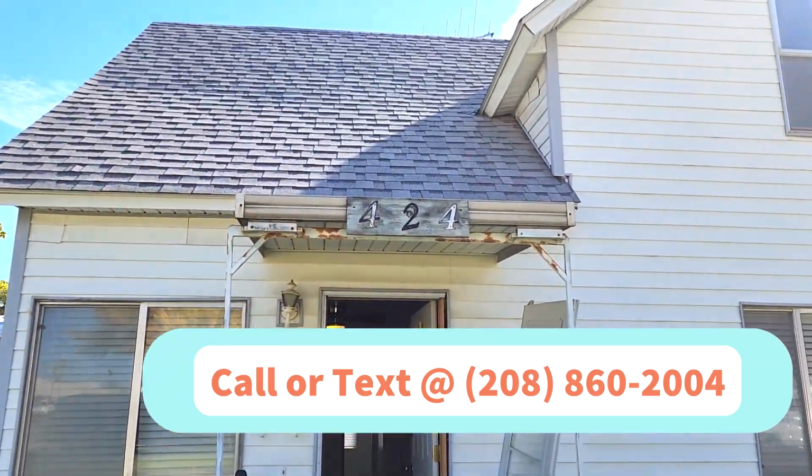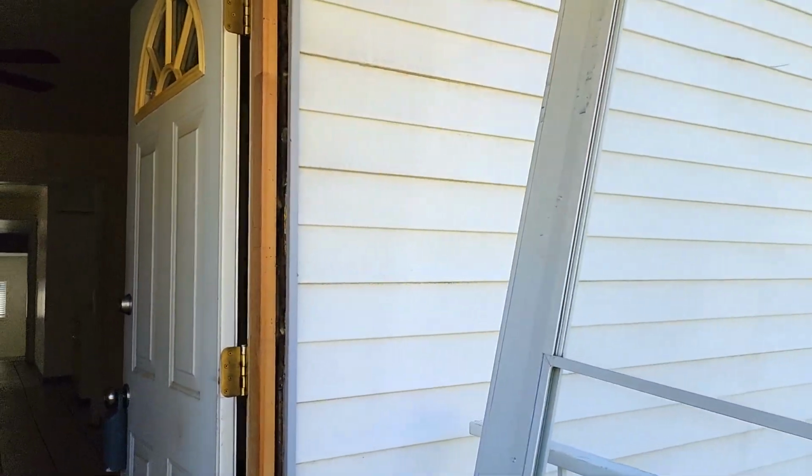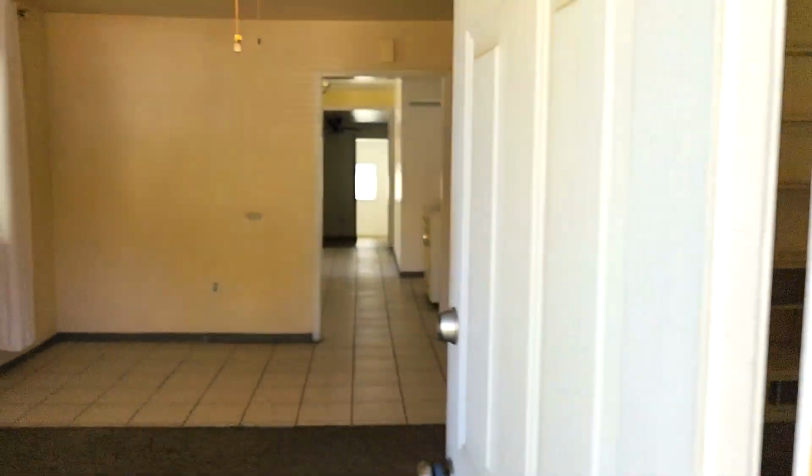So some of the things I see, the roof looks to be in pretty decent shape. Looks like we've got some vinyl siding on here, so that was updated at some point.